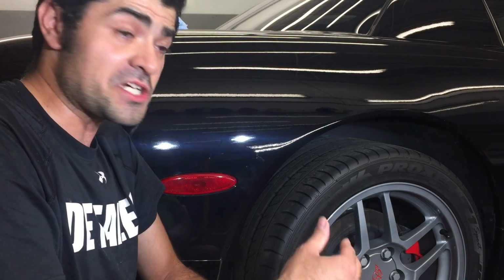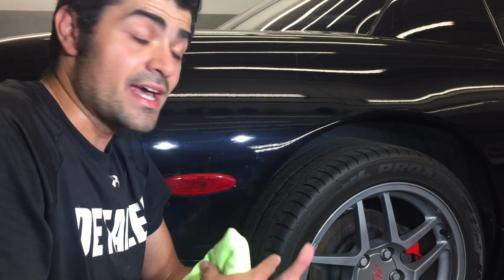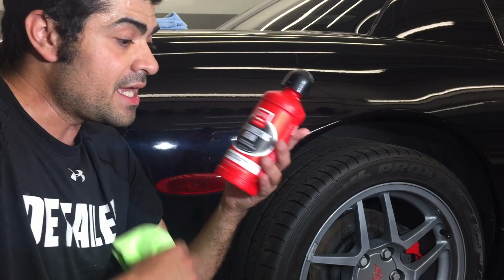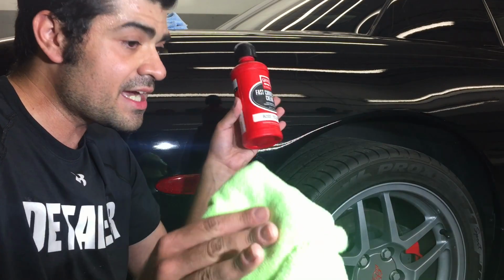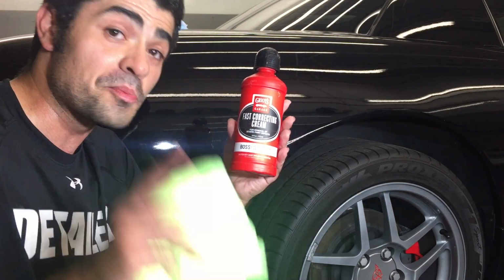The more I detail professionally, the more I can't stand dust. And I can't stand oily polish. I really appreciate fast correcting cream, and it is hands down, in my opinion, okay, the best compound on the market.